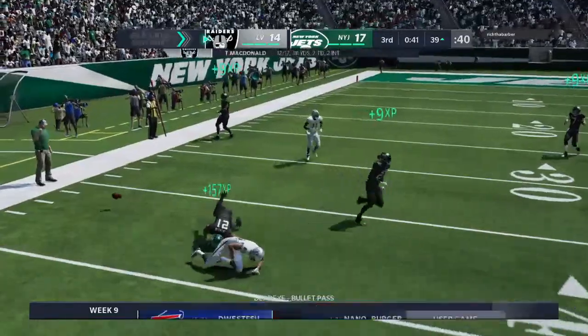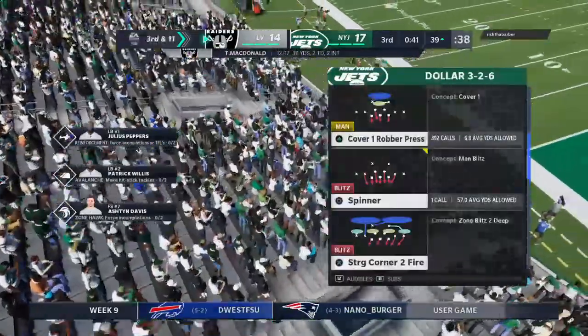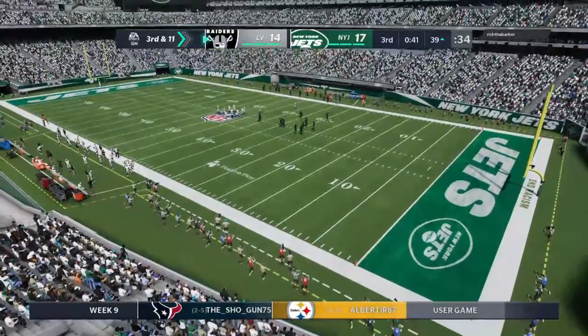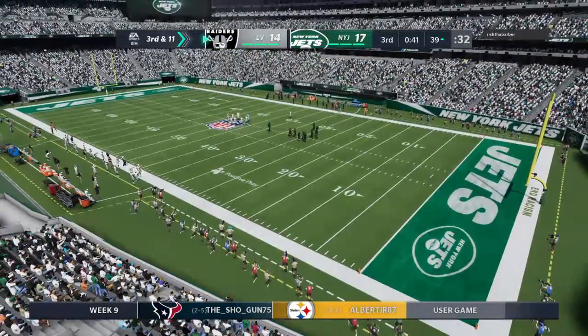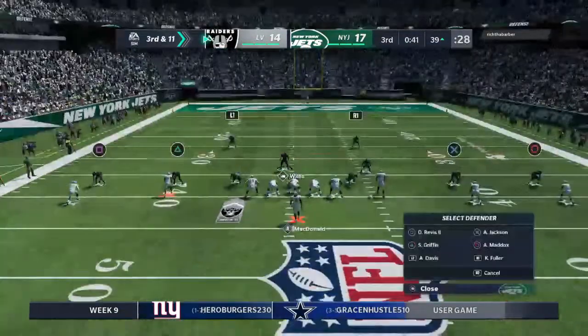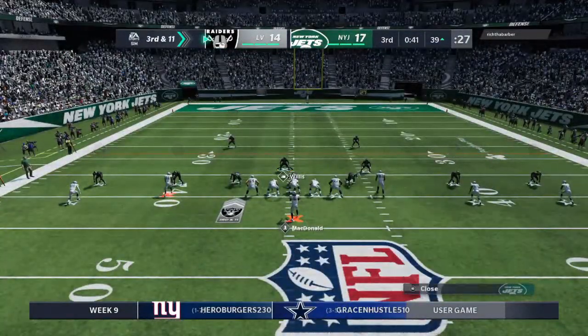And that'll be incomplete. Took a pretty good shot as he tried to pull that one in. Couldn't hang on, 3rd down. It's been clear in this matchup which side has been the more physical one. It's been this defense. And here's another example on that last play.